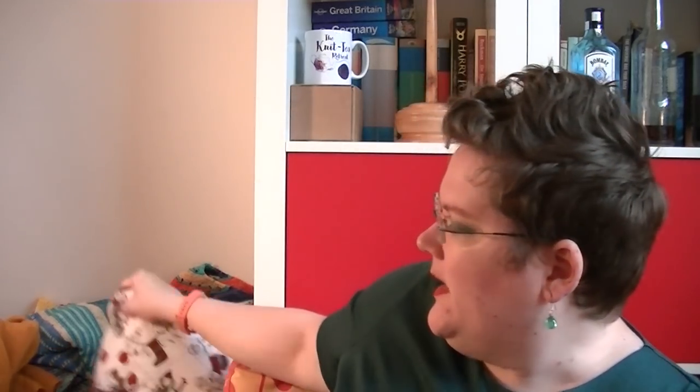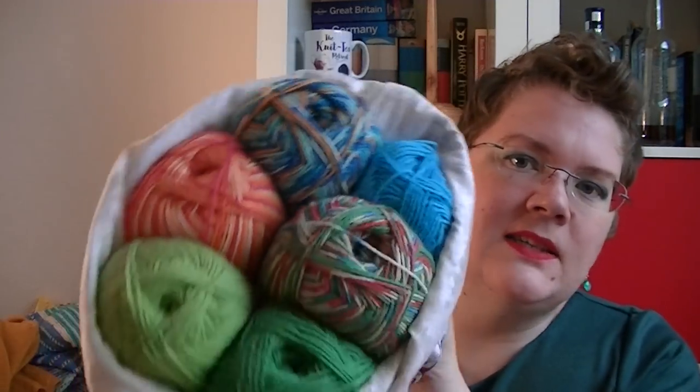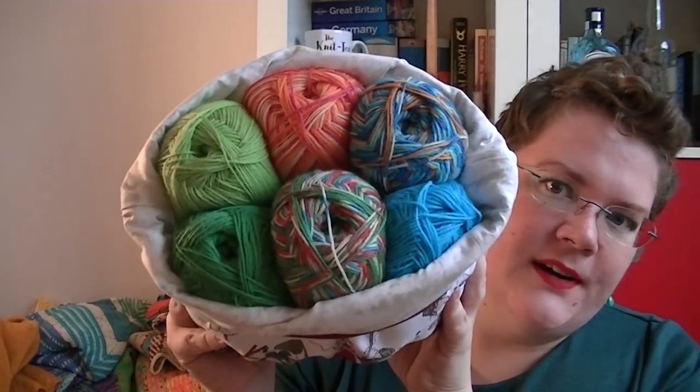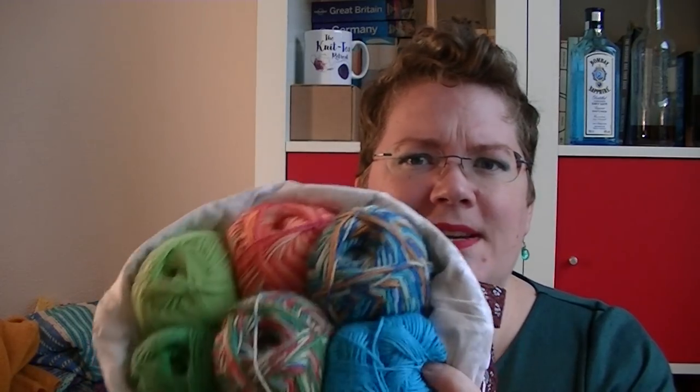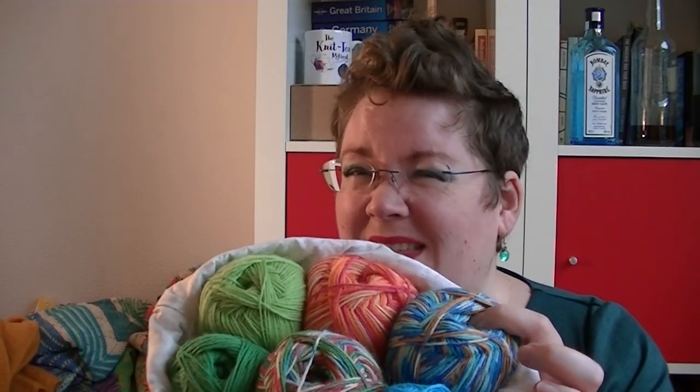Then another acquisition I got from the market is sock yarn, and I'm actually going to leave it in the bag because that's easier to show you. And then I will show you the bag. West Yorkshire Spinners sock yarn. Yay! I got, I think, blue raspberry or something. Kingfisher, I think.